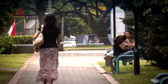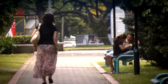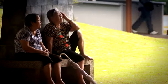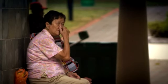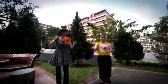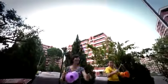It doesn't matter whether you're male or female, young or old. You would always have the chance to make something of yourself in Jurong.